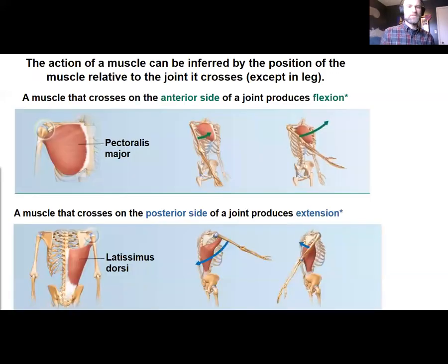And we see other examples of that here. And what I want to do here is make the connection between the position of the muscle and the kind of motion it produces. So muscles that are on the anterior side of a joint generally produce flexion. So your pectoralis major flexes at the shoulder, your biceps brachii flexes at the elbow, whereas those muscles on the posterior side produce extension. Latissimus dorsi provides extension at the shoulder, triceps brachii extension at the elbow, and those are on the posterior side of the joint.